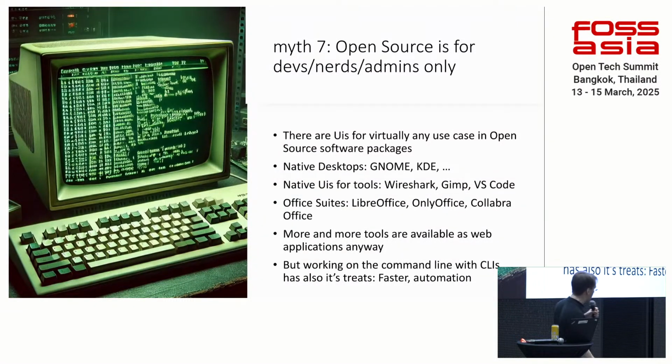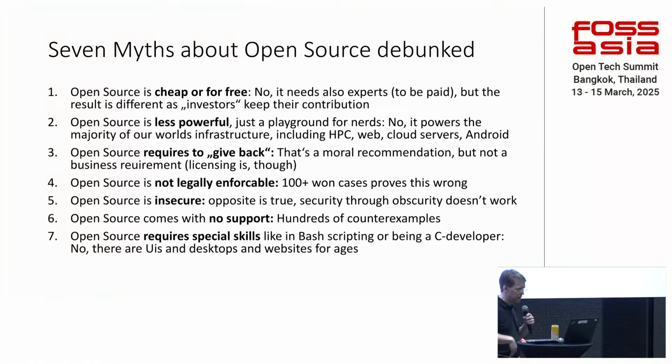And here a last idea: open source is only for developers, for nerds, for Bash script typers, for C programmers. No, it's not. We have, of course, lots of UIs, we have graphical tools, as well as CLIs and so on. Just go around here at the conference exhibition and you will see many of those examples. And with that, I just summarized the 7 myths, and I hope this might be useful for you as a reminder of how to address those concerns or questions.